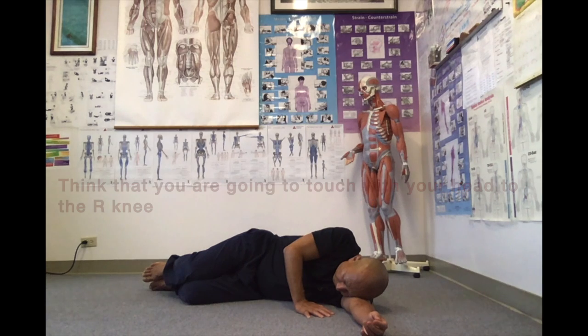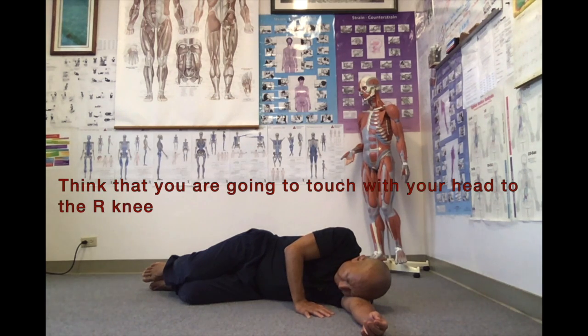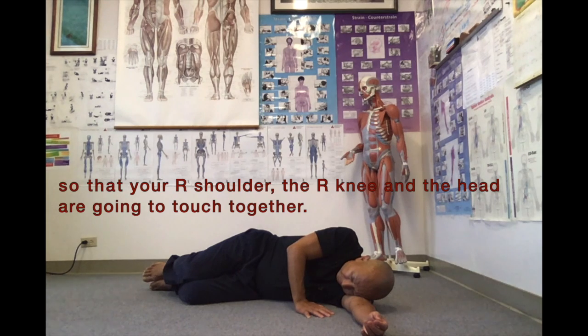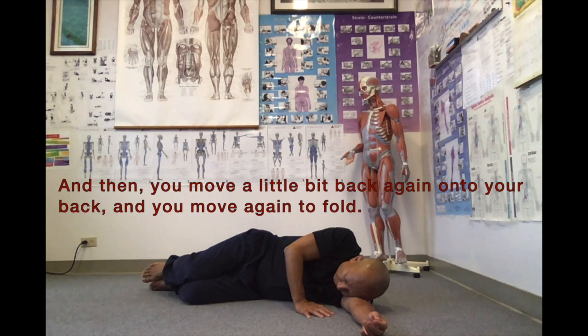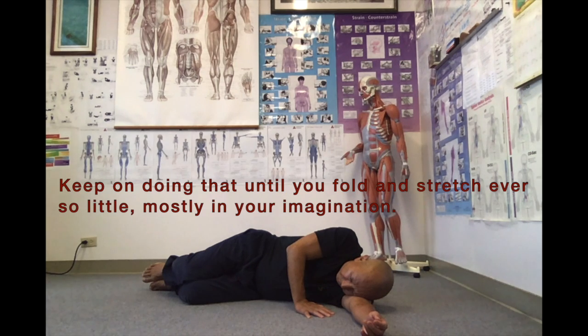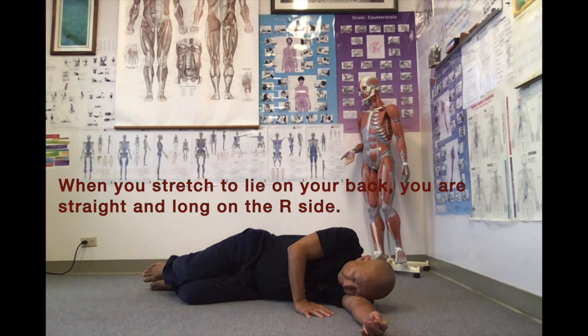And now roll and back again to fold. Think that you are going to touch with your head to the right knee, so that your right shoulder, the right knee, and the head are going to touch together. And then you move a little bit back again onto your back, and you move again to fold. Keep on doing that until you fold and stretch ever so little, mostly in your imagination. When you stretch to lie on your back, you are straight and long on the right side.